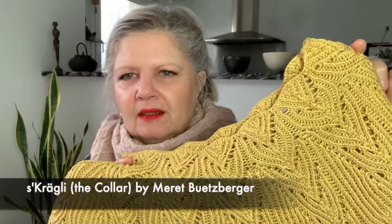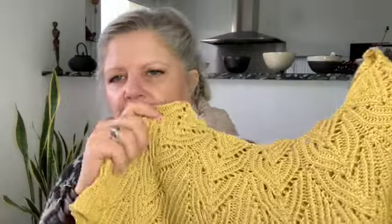So yeah, one t-shirt that I have been enjoying a lot, and that has been reminiscent of what my past was. So next, another spectacular piece that I wash from time to time. It's Scraggly the Color by Meret Butzberger, that I knit once again with that cotton I reclaimed from another sweater I did not like for the washcloth. I'm almost out of the yellow. I don't think I have any more yellow. A very, very beautiful piece that I wear mostly in the spring or in the fall over a coat or jacket, or whatever I'm wearing.